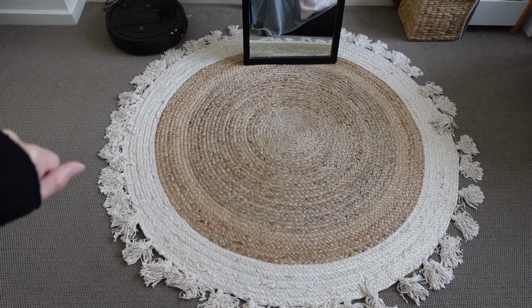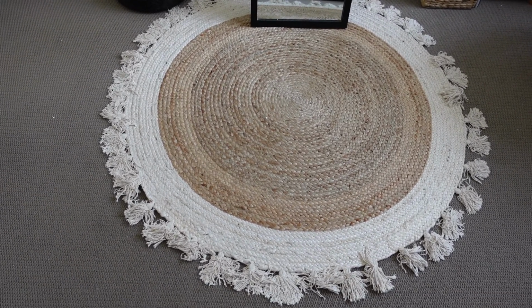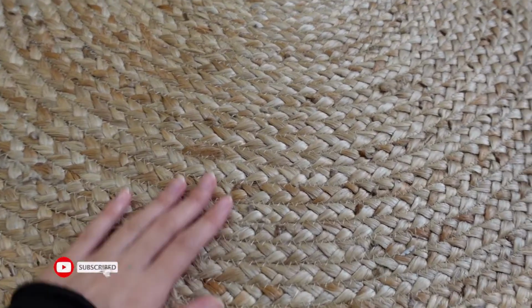So the next one is this rag. I got this from Target long time ago. And it's really cute. It gives a beautiful accent in this room. Para siya yung mga banig.